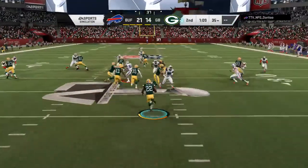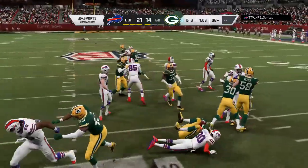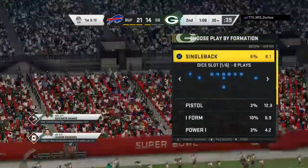This will be fielded at the 6. And a nice return sets him up pretty good here at the 30-yard line.